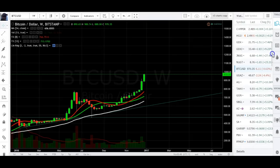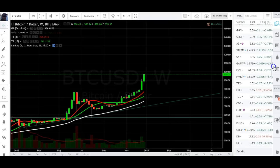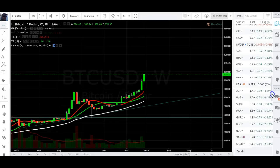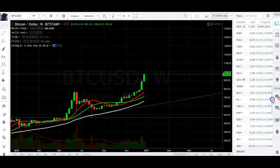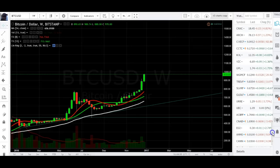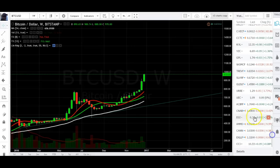Not much to say about anything else. Look for those 2-bar patterns. Look for reversal bars. The bottoms are coming in, as you can tell. Marijuana has taken a break.